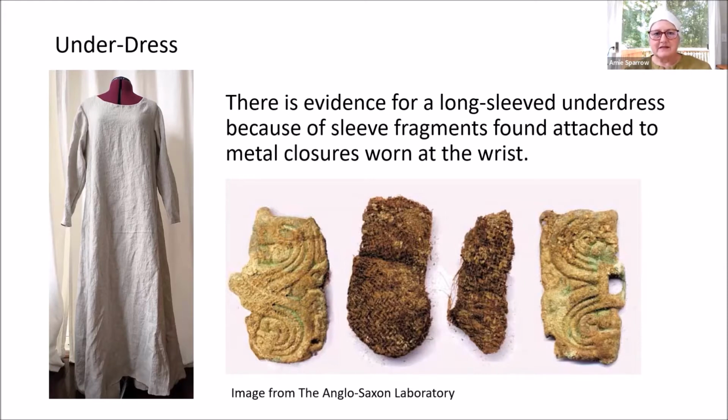For the purposes of the SCA, an underdress can be a tea-tunic. I prefer my sleeves to be set in, so that's why you see set-in sleeves on this dress form.